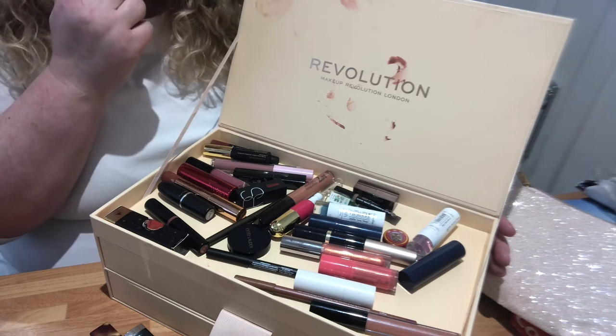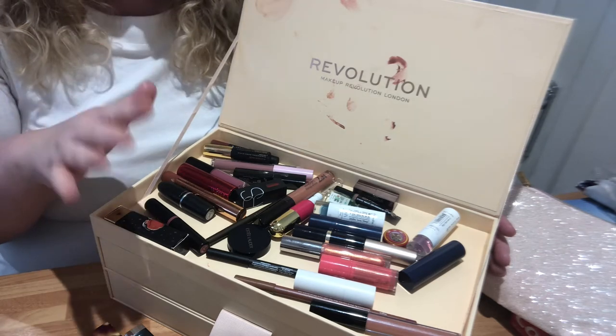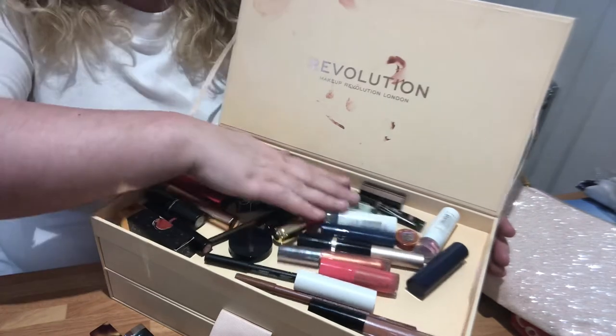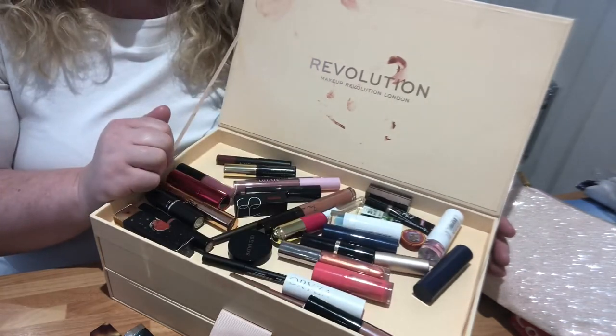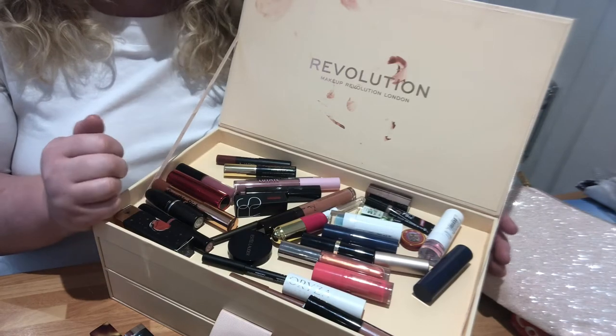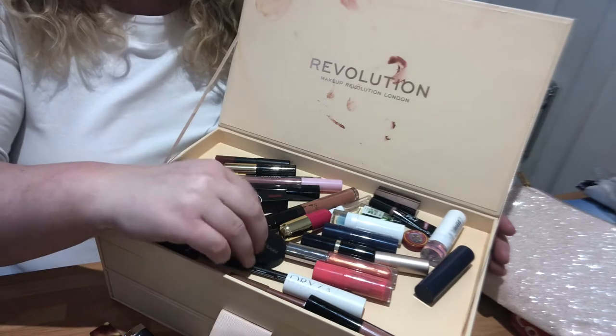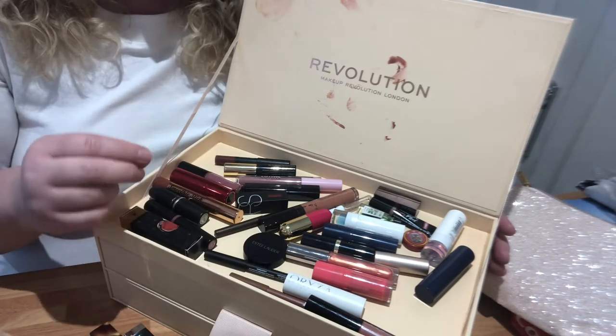I don't know. We'll see how I get on with the lip gloss. So that's just to show you that what I'll probably do from next month is take in a couple of colours from the lipsticks here and just go over them. There's a gorgeous little lip balm as well from Estee Lauder. So yeah, I'll do that probably next month.